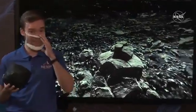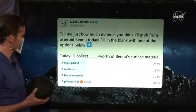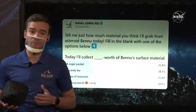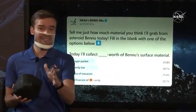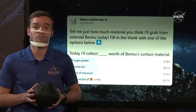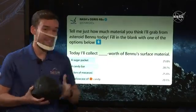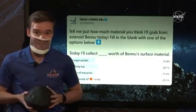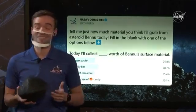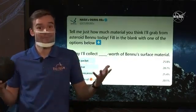It's truly mind-blowing stuff. I also want to check back in with that Twitter poll that we put out at the beginning of the broadcast. And we were asking you how much material you think we just got from asteroid Bennu. So remember, we're looking for at least 60 grams, but that sample container can hold up to 2 kilograms. So you guys are saying a candy bar size of sample? I like the optimism. Let's hope we actually pack that container to the max and bring all the sample back home. But any sample we get back is truly magical and will help us learn more about the solar system and our origins here.